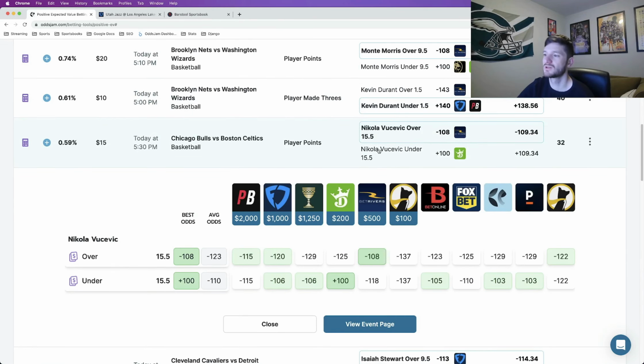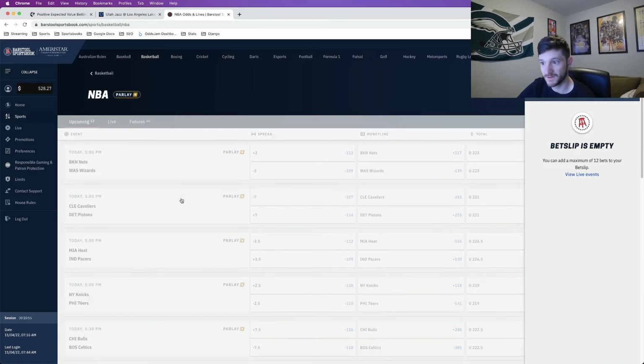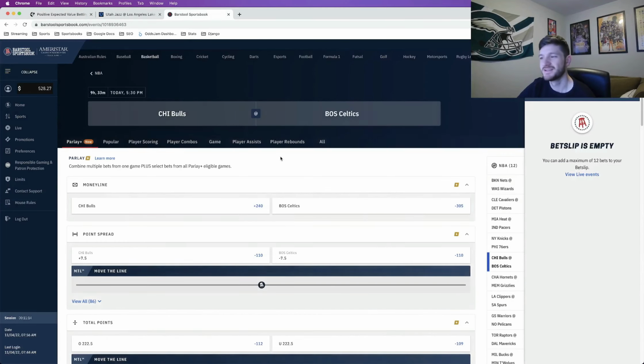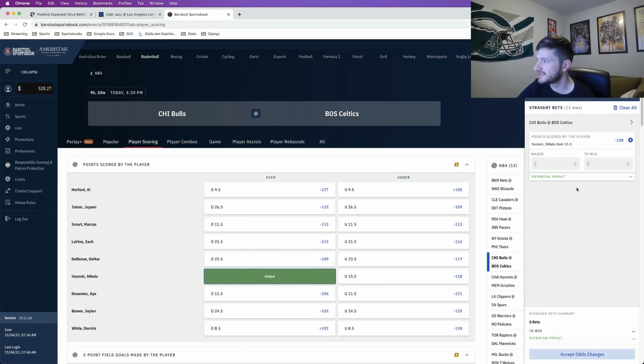All right, here's the last one I'm going to lock in. Vooch over 15.5 points, minus 108 at BetRivers. So let me go ahead and lock in this one. So I need to go to the Magic game. Wow, I forgot that he was on the Bulls. I just associated him with the Magic for so long. Forgot he was on the Bulls now. That's embarrassing. So I need to go to Vooch over 15.5 points. This is going to be a half unit play for me at minus 108 odds.